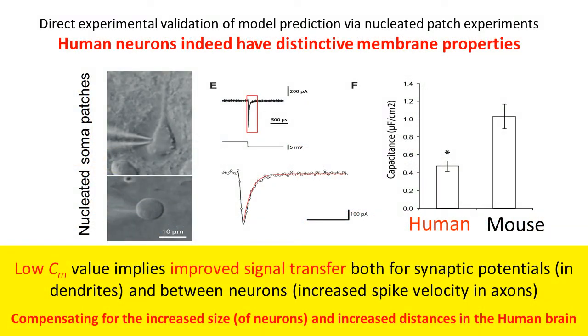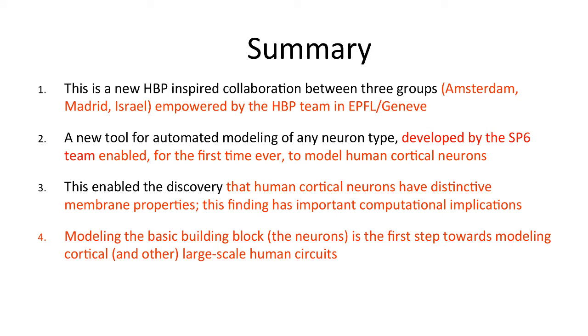So we went to experiments in Amsterdam and directly measured using what is called the nucleated patch approach. And indeed, as you can see in the right, human cells have half of the capacitance compared to mouse cells. And this has functional implications for the processing of signals in our big brain. Low Cm enhances signal transfer, enabling better synaptic connections from the dendrite to the soma. What does it mean? It means that through this collaboration with Amsterdam, Madrid, Israel, and EPFL, we succeeded to find something new about human cells. And this was done through automatic modeling. This enabled us to discover something new, that human cells have distinctive membrane properties.